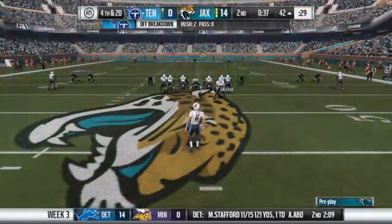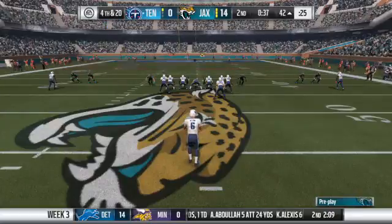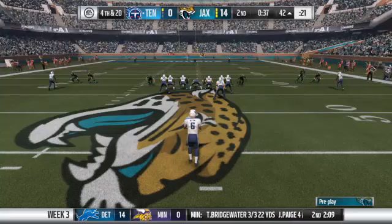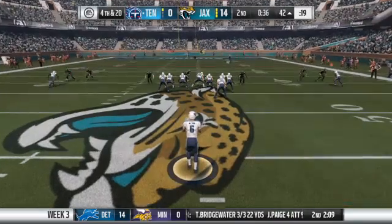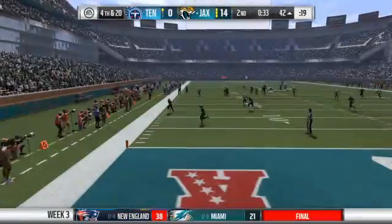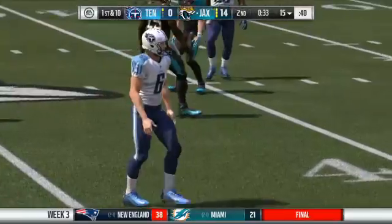Here's Brett Kern now. On for his 2nd punt. He'd take a repeat of his 1st. He gets this one away, and boy, it's another boomer. And this will be out of bounds, and they spot it at the 15-yard line.